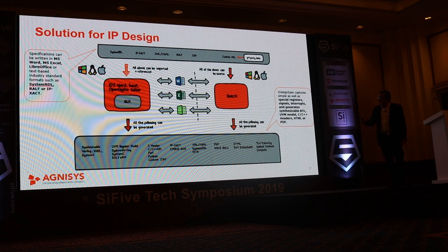You take in these industry standard ways of describing this register abstraction layer, SystemRDL and IP-XACT, or there could be your own, like the IP vendors that Mohit was talking about. Maybe they have their own kind of standards. They could be using IP-XACT, but sometimes IP-XACT doesn't cover all the behavior part that I was talking about. So there could be additional properties that go in to describe that behavior. So as I was saying, single source could be a Word document or an Excel or an OpenOffice file, and then generating everything at the bottom.